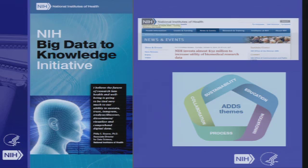In the next slide, and I guess it's a theme of your meeting, we've created a Big Data to Knowledge initiative. We just a couple of weeks ago funded the first round of centers, and I'll say a little more about that in a second. We put $32 million into this, and this is an ongoing program that's going to go at least until the end of the decade.